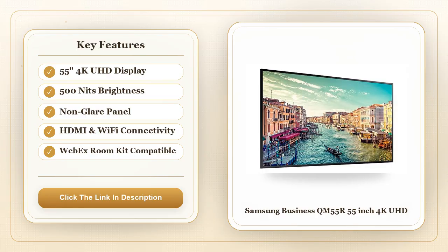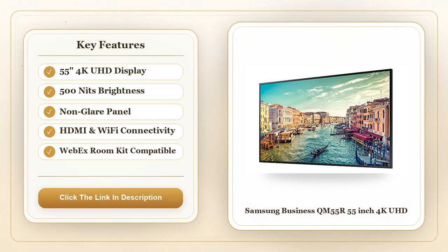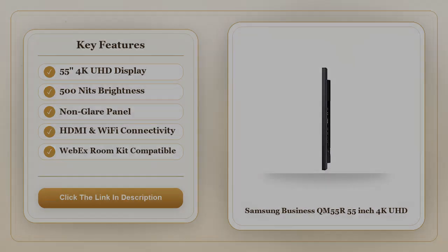Who should consider this unit? If you're a small to medium business that needs a dedicated screen for things like product showcases, wayfinding graphics, or conference room presentations, the QM55R checks a lot of boxes. Its built-in Wi-Fi lets you push content from a central server without a tangle of cables, and the HDMI ports mean you can still hook up a laptop or a media player for ad hoc meetings.